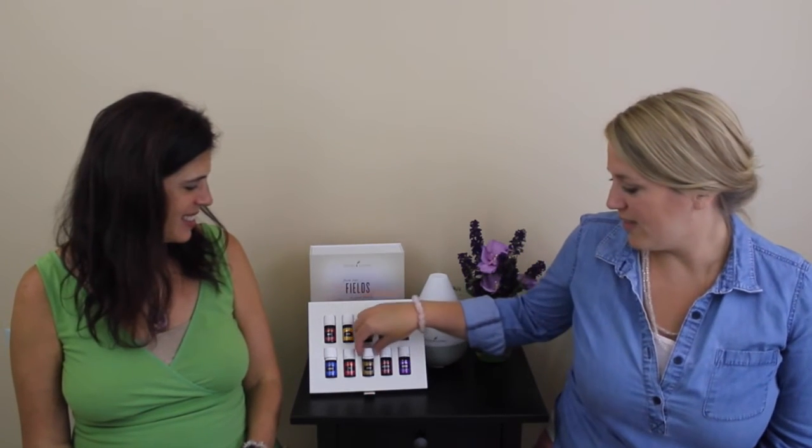So now we're going to talk about Copaiba. This is a really gentle oil that some people use internally. I've only used it topically. It's really calming, and I like to dilute it and put a little bit on the back of my neck or my temples, and it's really uplifting and supportive of just our overall wellness.